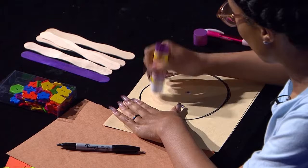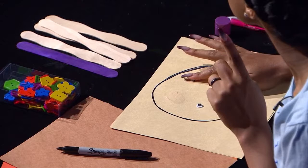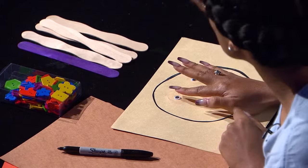So I'm gonna put the glue on here. I'm gonna take my eyes and I'm gonna add them to my head. So here we go. Got one eye right here. We're gonna press just a little bit. Make sure that it sticks. And then we're gonna take our second eye. We're gonna do the same thing. Just press a little bit, make sure that it sticks.